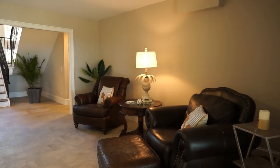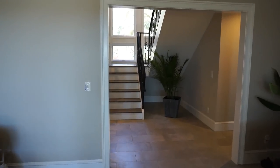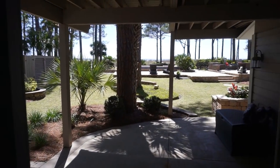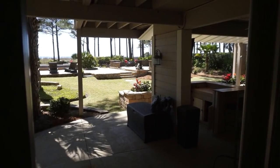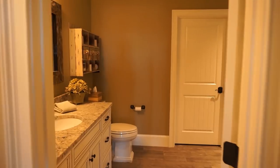This is our first floor living area. And now our third bedroom on the first floor. Beautiful ocean views from three of the four rooms here on the first floor. Easy access to your pool. Now this bathroom is off of the hallway.